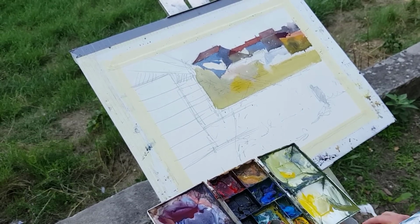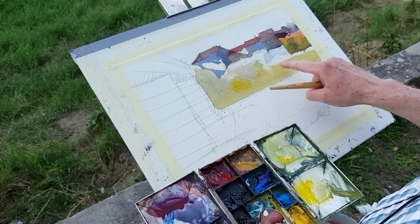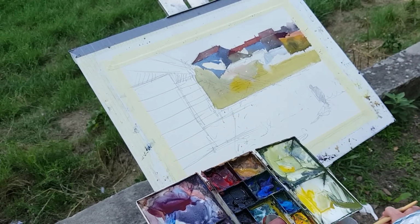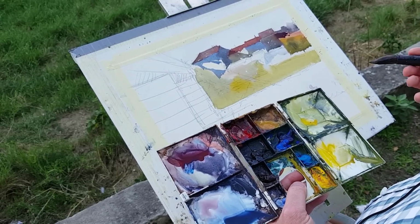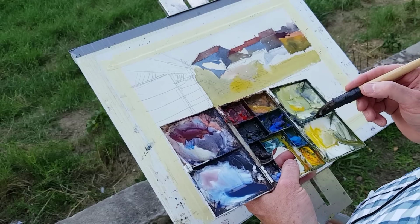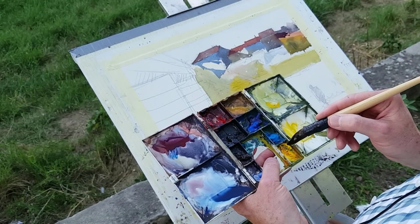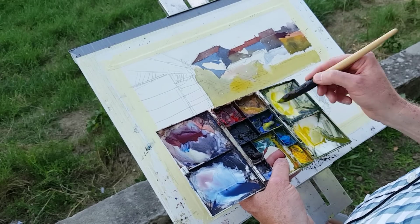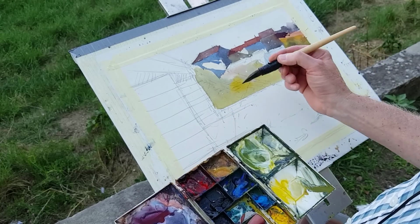Right, let's go lower down now, almost to the pathway. Gets a little bit more challenging. Actually, let's start off with a bit of greenery.